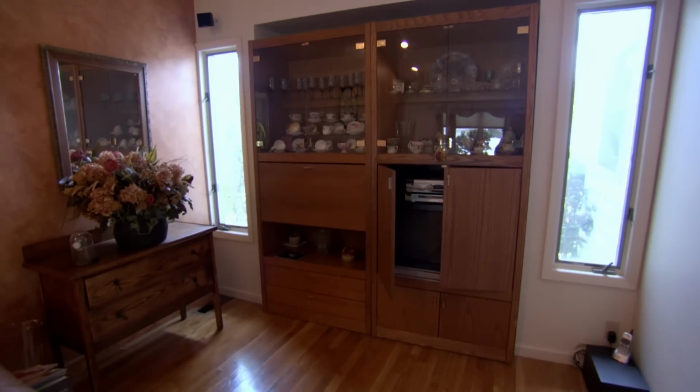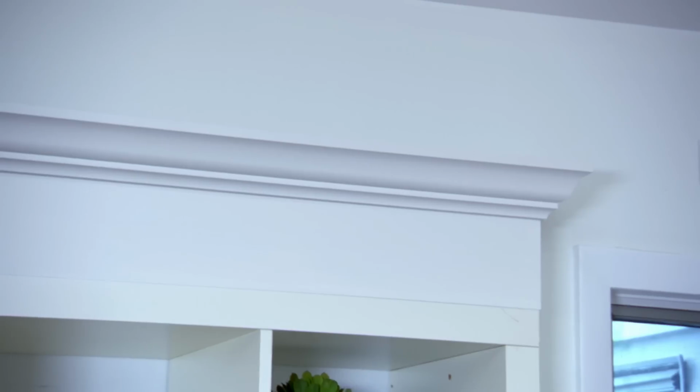We bought this bookshelf to replace the existing entertainment unit that didn't fit properly in the alcove, but we've customised it by adding a valance and crown moulding, and now it looks like it was designed specifically for the space and really completes the look of the room.